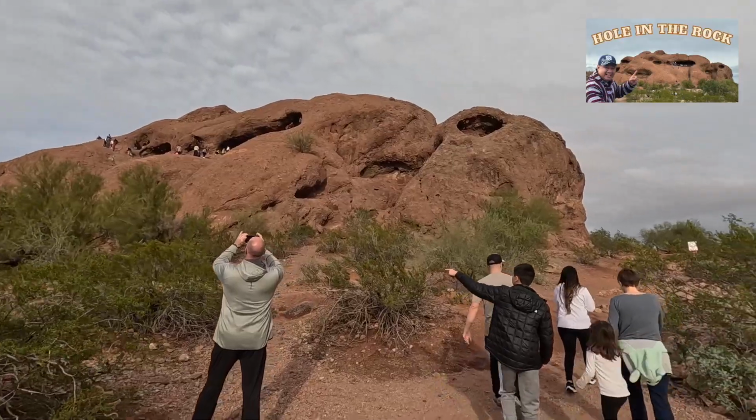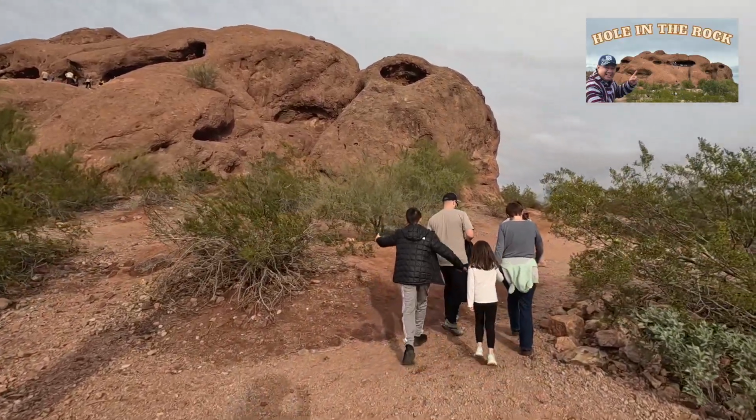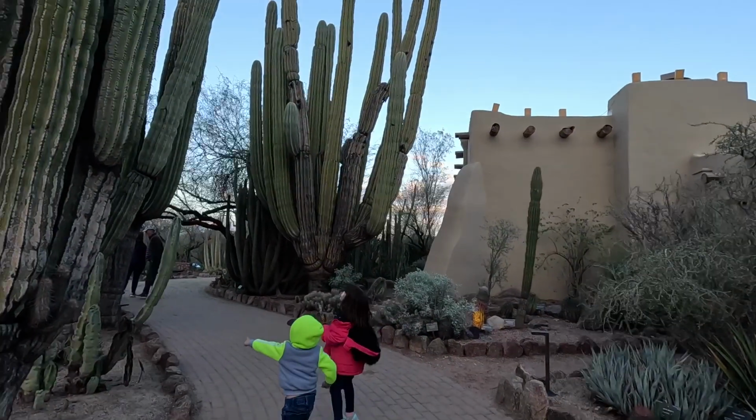So where we are is Papago Park, and right in here, we were just here previously for Hole in the Rock, and you have Phoenix Zoo, and right next to here is also the Botanical Gardens. So if you're in the Phoenix area, you can hit a lot of this all at one time.